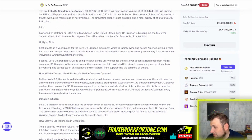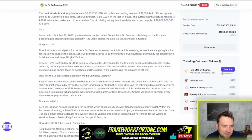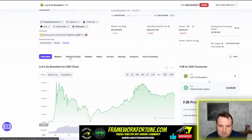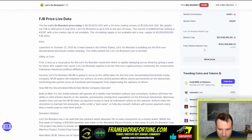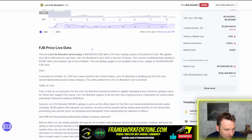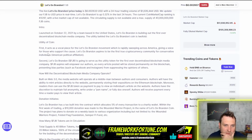Oh wow, they've donated 50K to vet charities so far. Alright, maybe it's not just a meme coin. You know, I've been wrong before about Shiba. I could be wrong. Let's see. Oh yeah, let's read all this. We got all this live data here. Let's see what's going on with Let's Go Brandon. It's just hilarious that if this coin explodes and mainstream media has to cover it like they did Shiba, and we see people on CNN saying, "Let's go, Brandon," that will be hilarious.